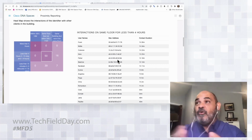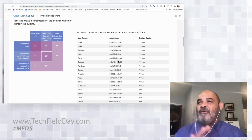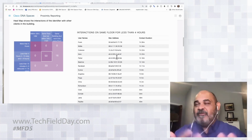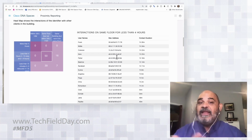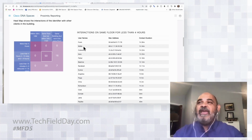The MACs that we actually show are only if they are broadcasting with the hardware MAC. If they broadcast with a privacy MAC, as iOS 14 will start to do, and Android has done for a little bit, we will not be showing any, because privacy MACs don't really mean anything. But what does continue to be effective is the 802.1x authenticated username.